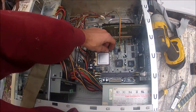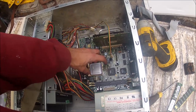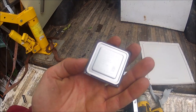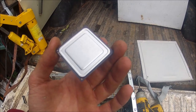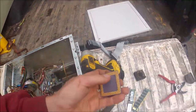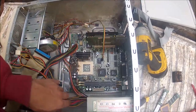Let's take a look at the CPU. It's an AMD, a ceramic with a heatsink on it. 1998, AMD K6-2. There we go. Look at those nice gold pins. All right, we have two other slot cards.